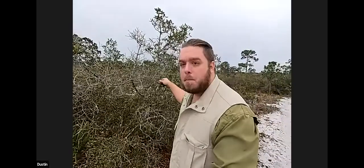This is myrtle oak. And if you are not familiar with the scrub, these scrub oak species will look more like bushes to you, but they're actually really old trees. It's just that out here, things don't usually get too tall because of a very important ecosystem process that we'll talk about a little bit later. If you know what it is, though, you can type it in the chat.